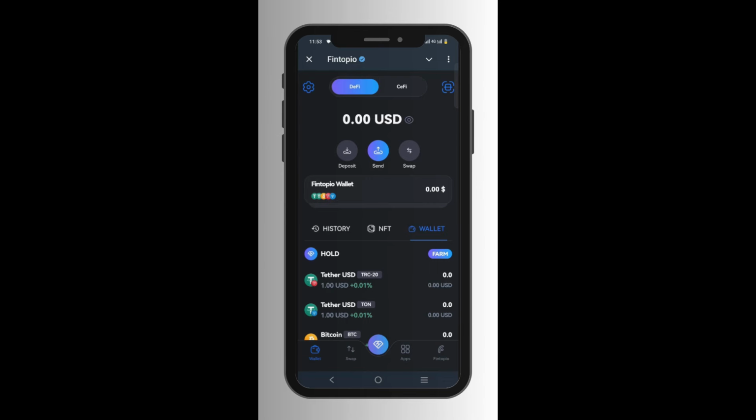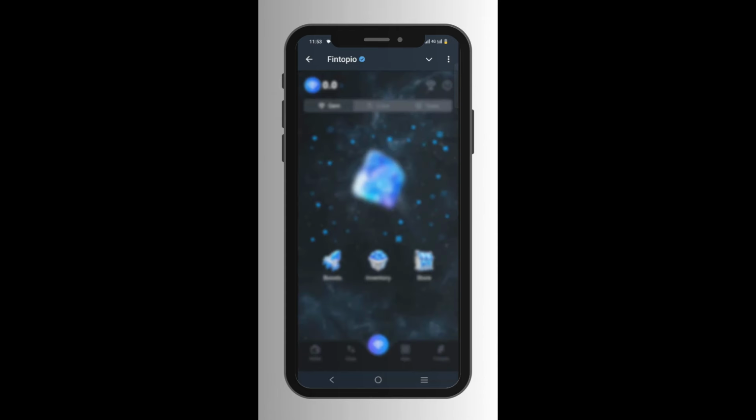You can see Fintopio token is called hold. You can see we don't have anyone at the moment. We can click on farm, so you can actually be getting your daily reward. Like the farm works every 7 hours. You could just come and claim it. I'll still show you how to do that.